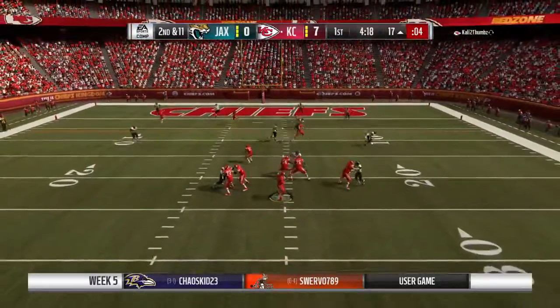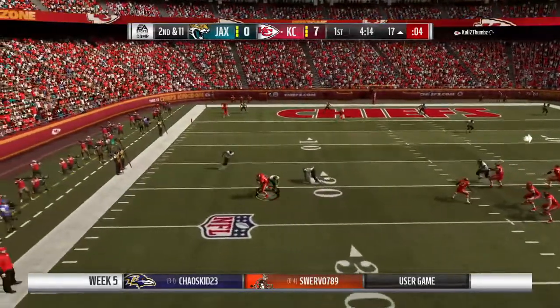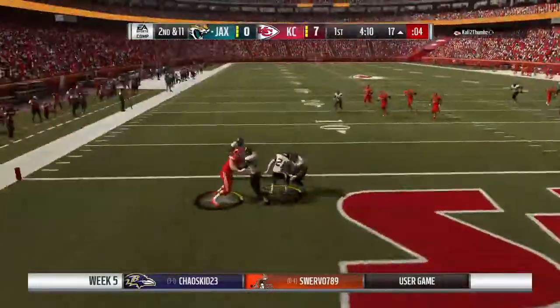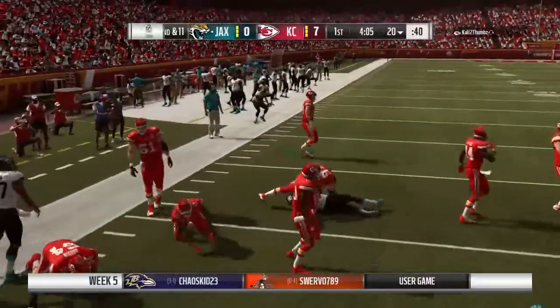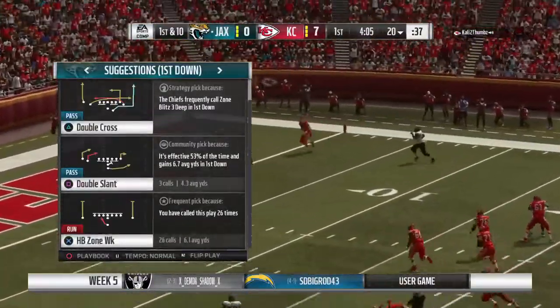Now Mahomes throwing on 2nd down. Dancing to his left. Keeps himself upright. And it's intercepted at the goal line. A.J. Bouye with a pick. And he will take it on out to the 20-yard line. He was looking for his tight end, Kelce.